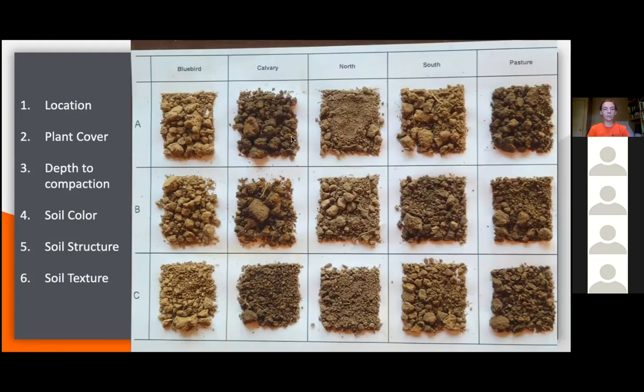And then you can line up your samples like how I did in these columns. I looked at the color, structure, and texture. So even though you don't know the history of these prairies right now, you can get a pretty good idea just based on those three things about what you might find. So that's the first thing I did. As you can see, this one right here, Calvary, is much darker, especially compared to Bluebird. We'll talk about why that might be in a little bit. And then you can also see the different structures. You can't see the textures, but I'm sure you can imagine. I'm sure you've all felt soil that might have looked like this before. We'll talk about these in a little bit as well.